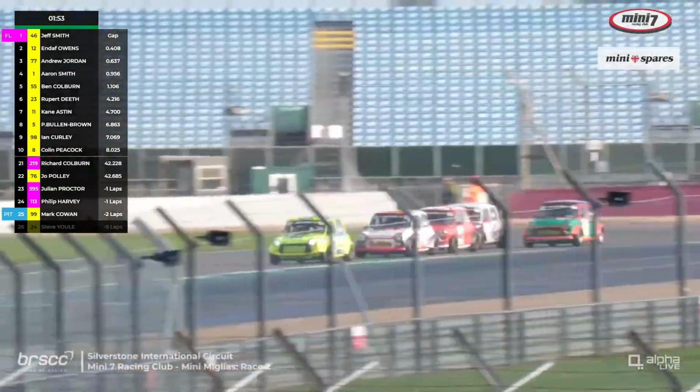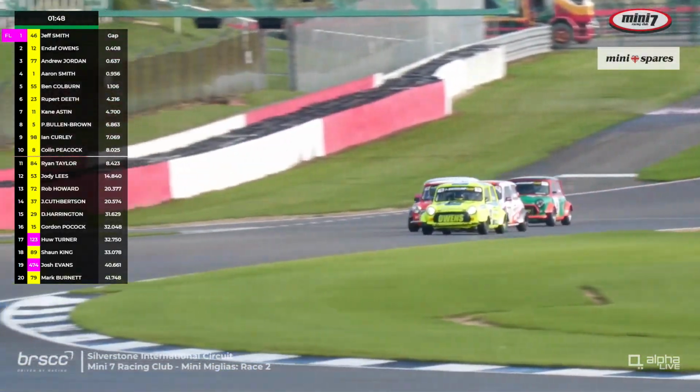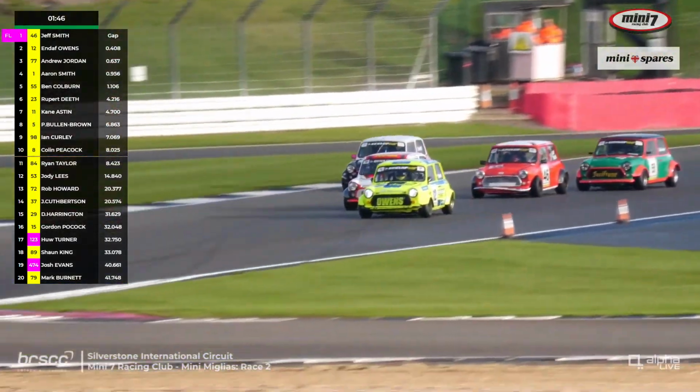2 more laps to go. So the drivers. My P2 argument, because he was P2. Yeah. So we'll see if he's still in front when they get to the line. Andrew Jordan's going to have a say otherwise. What do we reckon? Yeah, that's interesting.